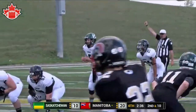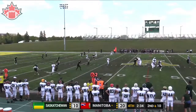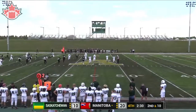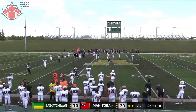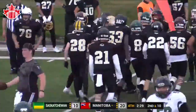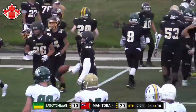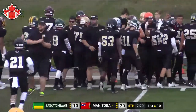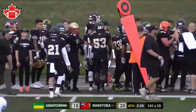Eight to 10 yards and dropping quickly, and they've got 4 guys now covering deep to make sure they don't give it up on one play. And the pass is picked off. Team Manitoba. What a big play on defense with Team Saskatchewan. Huge play by Team Manitoba as Team Saskatchewan looked like they were going to convert. And that play is snuffed out.